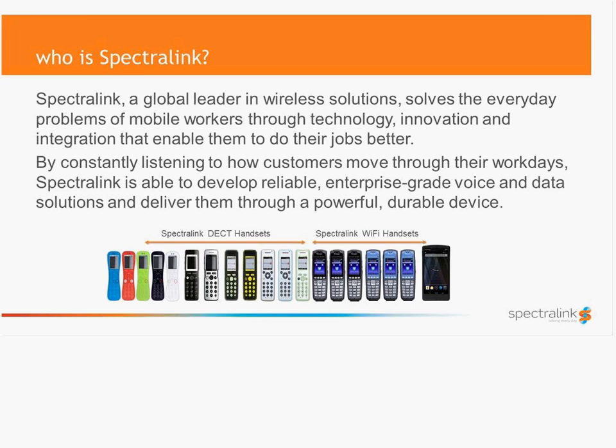Today, I'd like to provide you with an overview of a critical component that helps solve alarm fatigue issues with nurses and clinical staff, and that's the mobile wireless handset technology that we're a leader in. But first, I would like to quickly provide a brief background on who SpectraLink is.